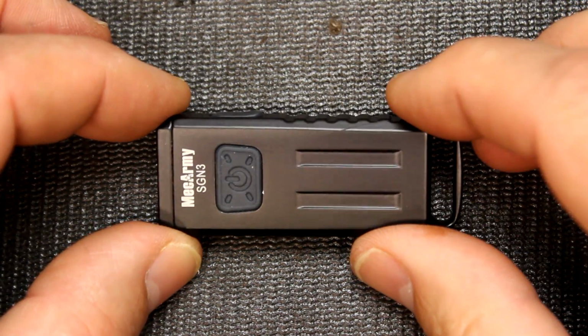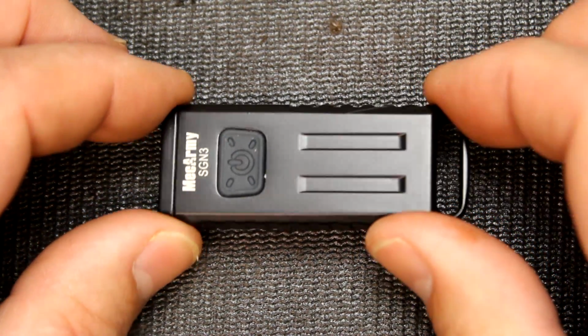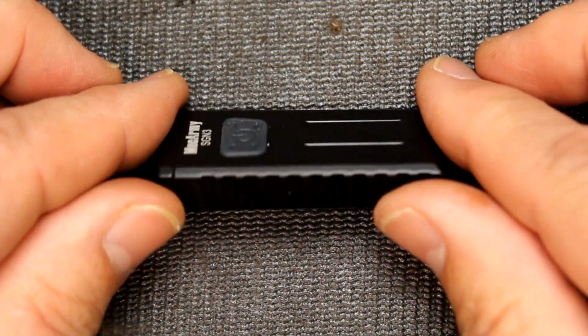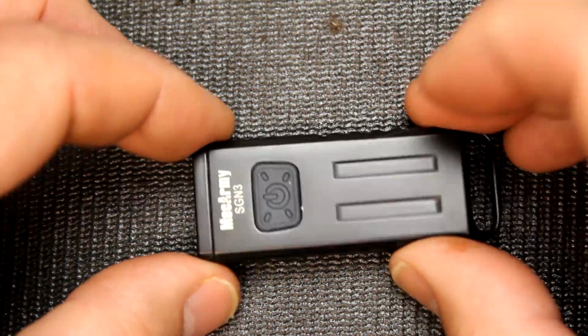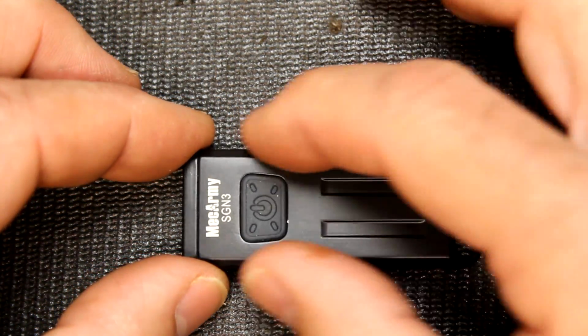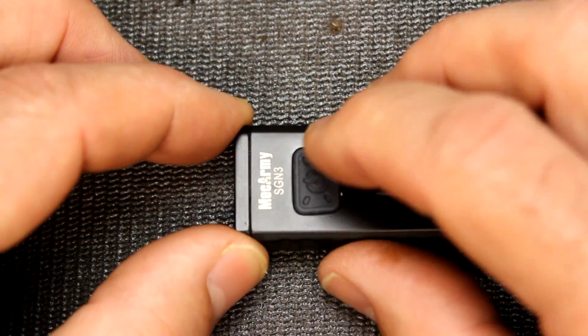Next we have the Nightcore SGN3. This is my favorite actually out of the whole bunch, even though we have 2 more to go, because of all the cool features, and I just like the way this thing is so compact. It has a really nice quality feel to it. It is an anodized aluminum. And it has, of course, your touch button here.